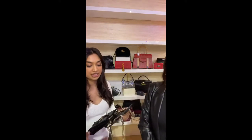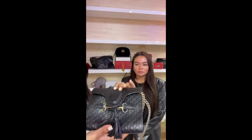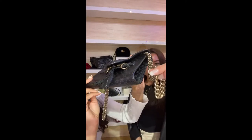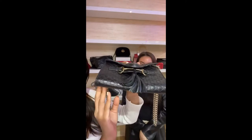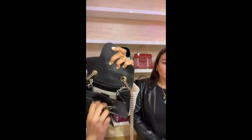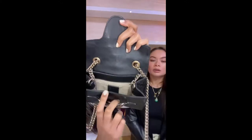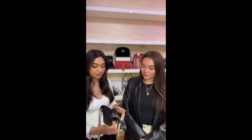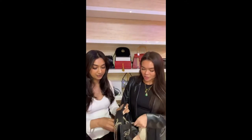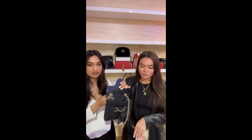Mm-hmm. 100%. And the condition of this bag, guys, is actually really good. You can see the corners. I love the chain on this one as well. So nice, right? It doesn't have many scuffs. And the inside is lined with canvas and it's super nice, as you can see. Love this bag. I think you can wear it during the day, during the night. It's a good day to evening bag. So you can tuck the chain in as well. Yeah, make it like a little clutch or something.